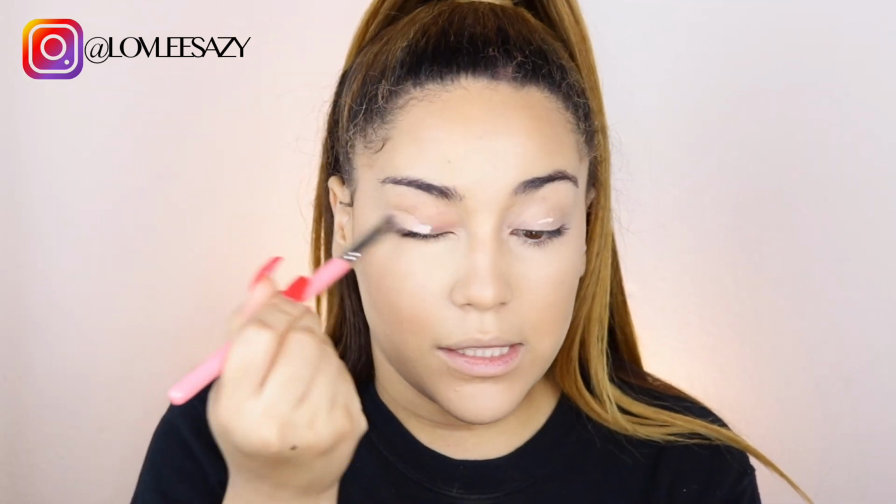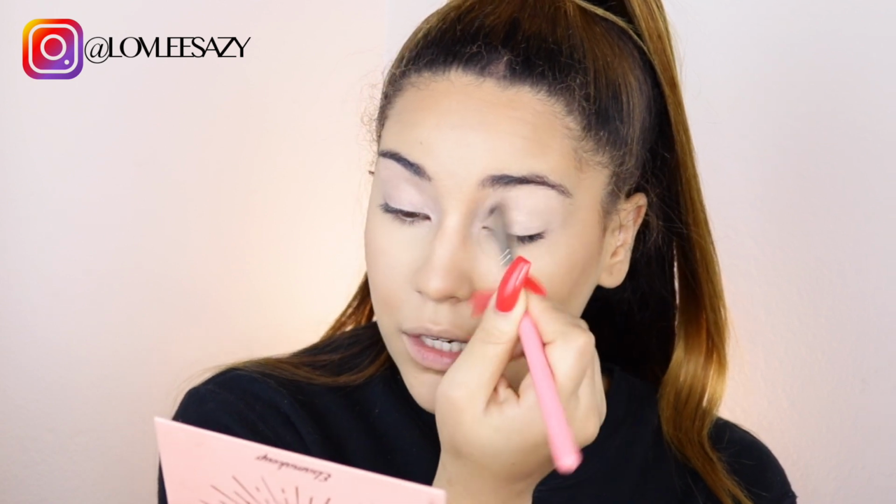And I'm just gonna go ahead and blend that in. So yeah, I just love this concealer. It covers up so much, guys. It's literally so bomb.